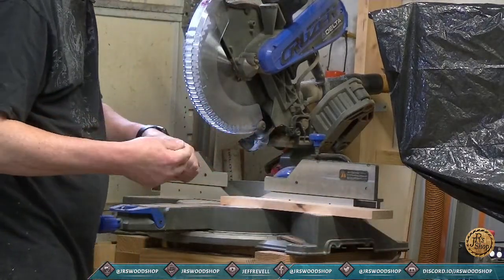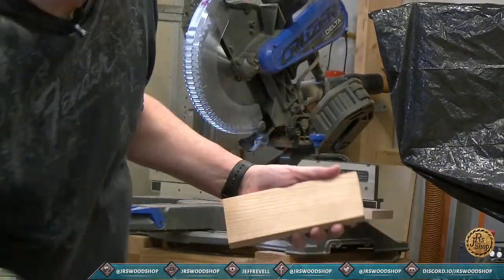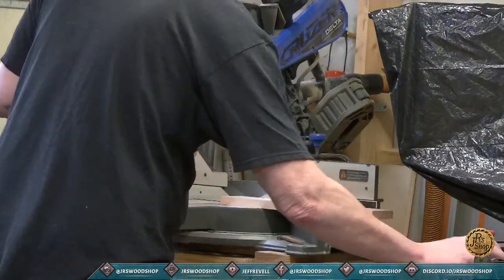Okay, so this is my first piece that I've cut right here. You can see that one. That's 8 1/8. Let me just verify that I did this correctly. So 8 1/8 exactly, 8 1/8, which is awesome.